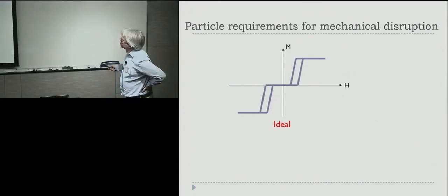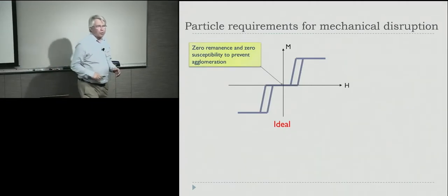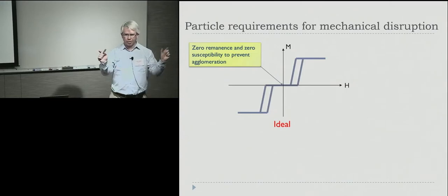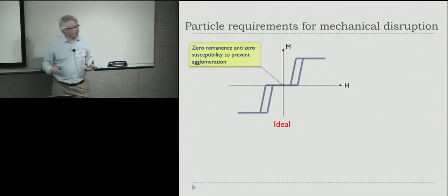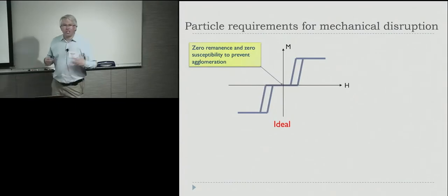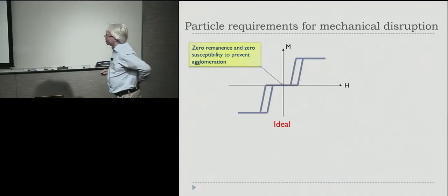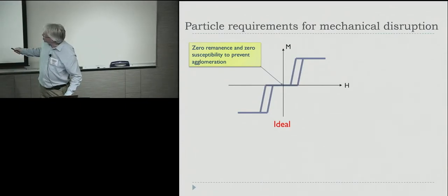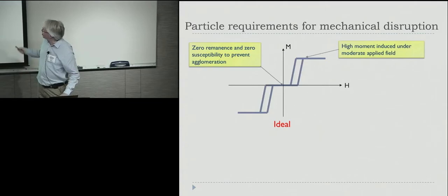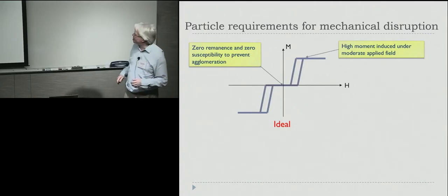So the features of this are that it's got zero remanence and zero susceptibility. And that's really important in order to stop them from agglomerating. These are little dipoles, and they're free to move in solution. We don't want them attracting each other and forming a big lump. So having zero remanence and zero susceptibility does that for us. But then once we've decided to apply a field in order to generate a torque, we want to be able to get as much moment back as possible so that we get the strongest possible torque. So we want the loop to come along flat here and then suddenly go up to the highest possible value. So we need to get a high moment induced under preferably just a moderate applied magnetic field.